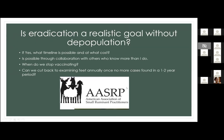Okay, so can we eradicate it without getting rid of all the sheep? Yes. In this flock, we're on the path that way. We did cull a lot of sheep in that flock, though. And why is that? That's because they had infection for about 3 years with very poor control. And so they had some chronically infected sheep. Can we go back to looking at feet less often? Can we consider not vaccinating? Those are all things that we are going to be able to move to with time, but I'm going to take it conservative because I saw how devastating their strain of foot rot was.